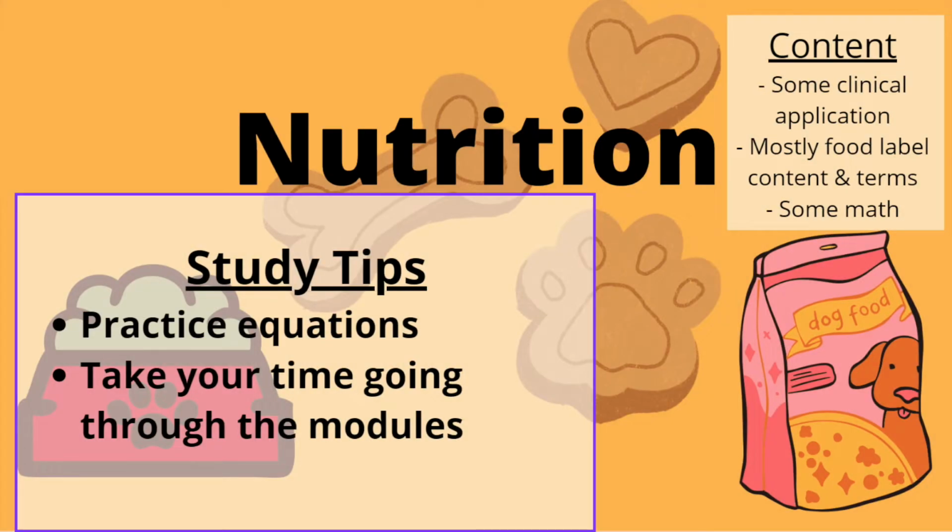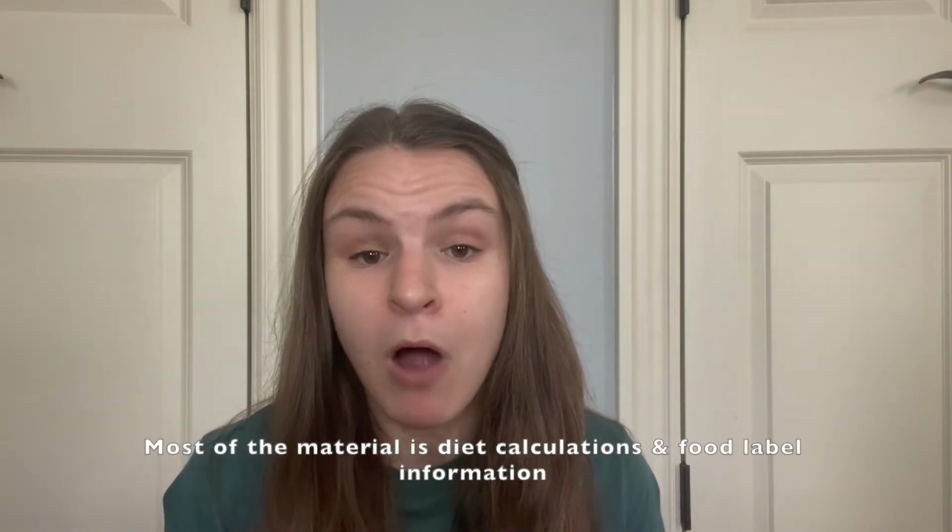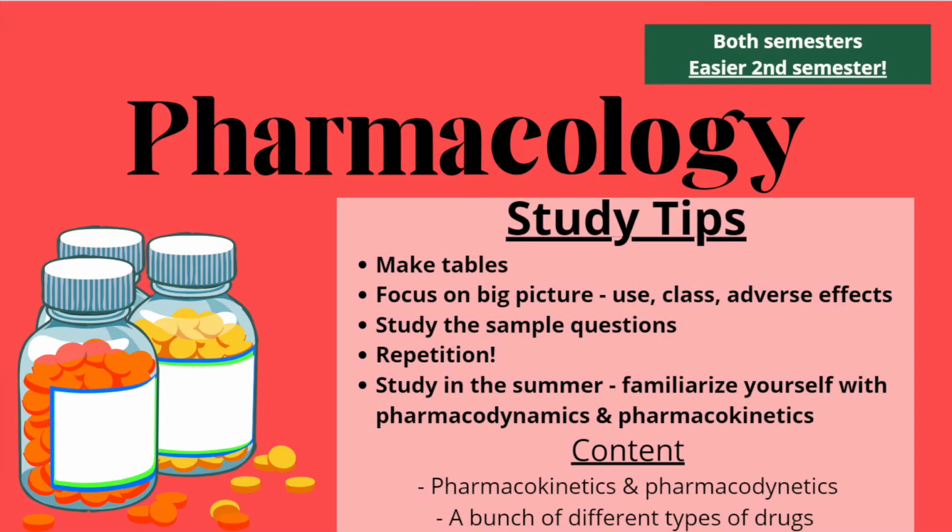The least overwhelming class you'll probably have this semester is gonna be Nutrition. So Nutrition is formatted completely different from all the other classes. You're actually gonna have an account for a program that they sign you up for, and you're gonna have to do modules. But the modules are actually kind of fun. It reminds me of Quizlet and how it's formatted. Pharmacology.